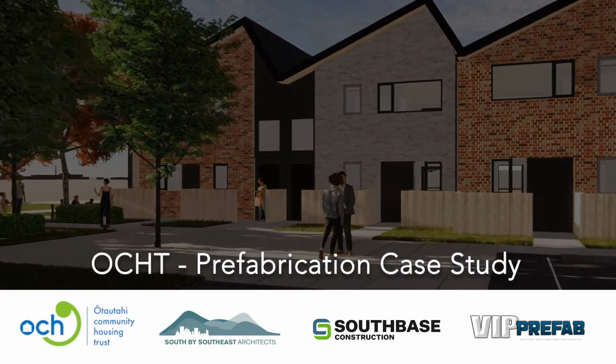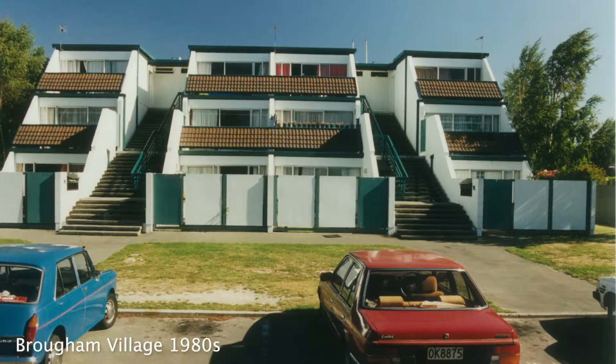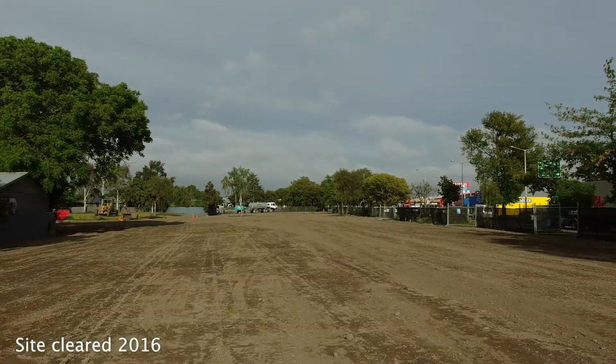This is the largest social housing development currently going on in New Zealand at the moment. For us, it's the largest housing complex we have. It's reinstating the existing 89 units that were pre-existing on the site prior to the 2011 earthquake. I'm Ed, I'm the Commercial and Development Manager for Otautahi Community Housing Trust, and I'm the client for the project.